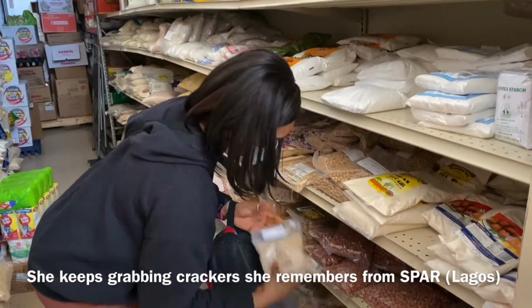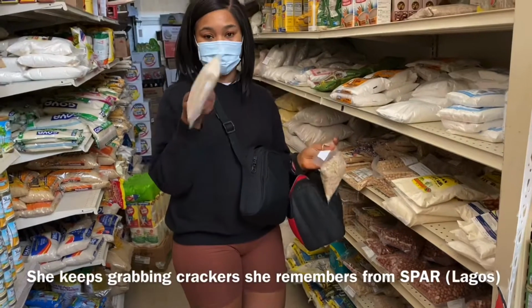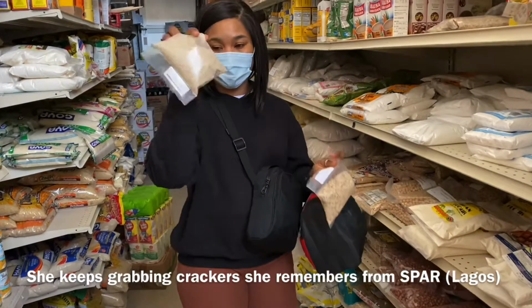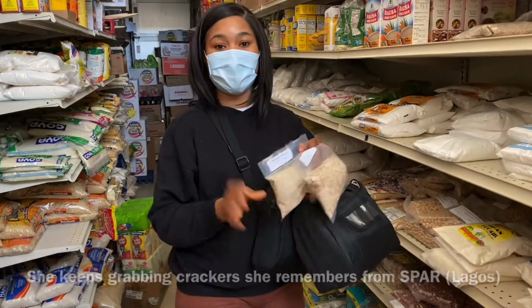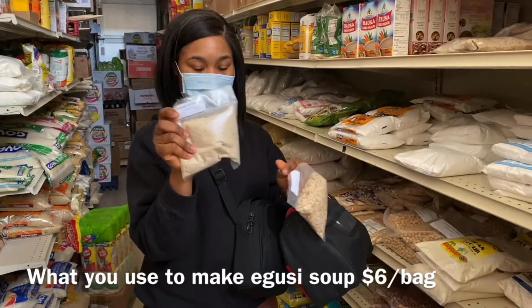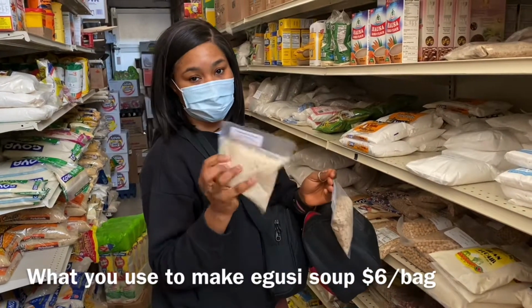You have melon seeds in the seeds, and you also have this, the same, but ground. When you do a goosey soup, this is what you cook with. You have it here, and it's $6 for this bag.